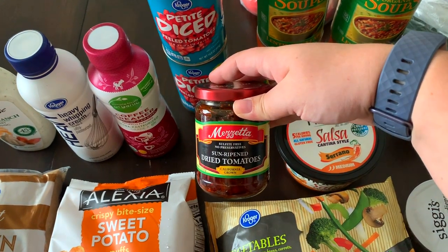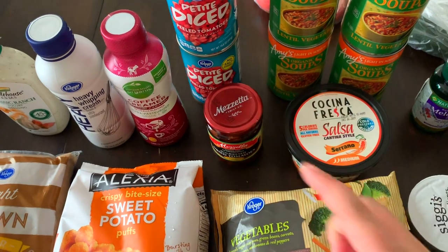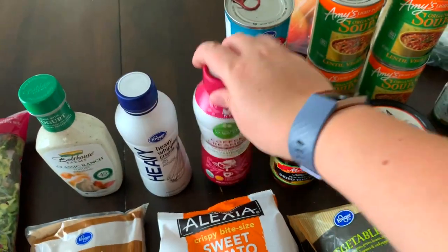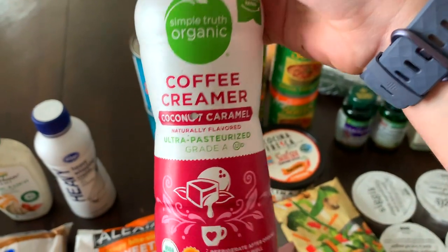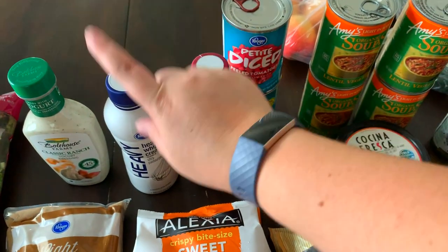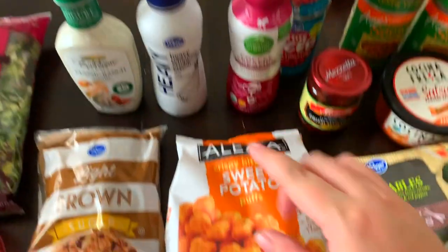Some sun-dried tomatoes for the Tuscan salmon. And then my husband picked up some coffee creamer. This is a new one that he hasn't tried yet, but it's coconut caramel. It sounds pretty good. We got some heavy whipping cream as well for the Tuscan salmon.